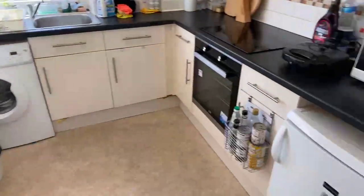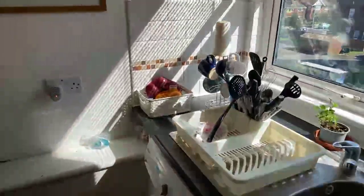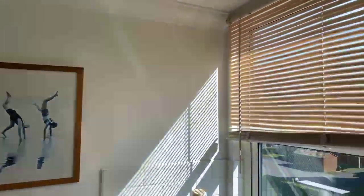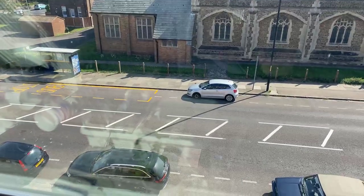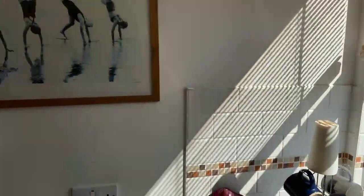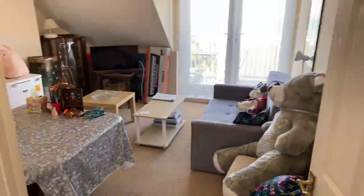So a really nice modern kitchen here. I'm going to show you from the other side as well. It looks like you've got some sort of countertop piece there as well to store any items. This kitchen shows you the view to Eastern Esplanade, which is obviously based in Cliftonville, showing the church just there. And then from the other side is going to be the seafront views, which is going to be the next room. So taking you back through into the living room.